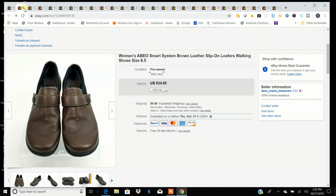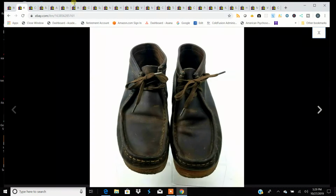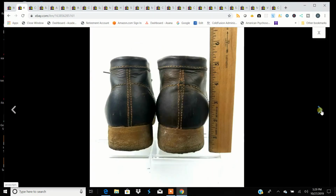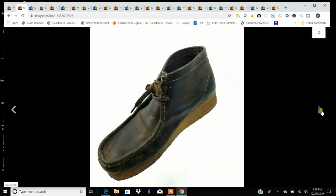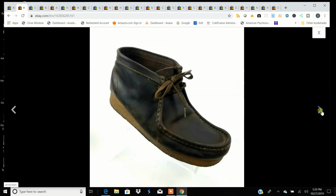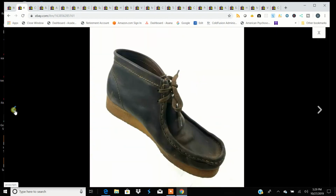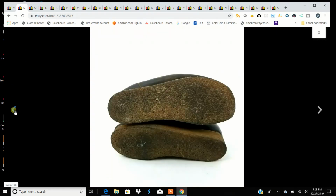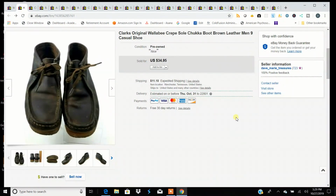Clarks Originals. These are women's and men's shoes. They have the crepe sole and the leather uppers. Depending on how they've been conditioned by the previous owner, they're going to be kind of stiff or soft. Another one of those consistent sellers. They do weigh a ton, though. Just keep that in mind if you're going to consider doing free shipping. Those crepe soles have some serious weight, and they're not big dollars, but I got these at a yard sale for only $2, and I got $34.95.